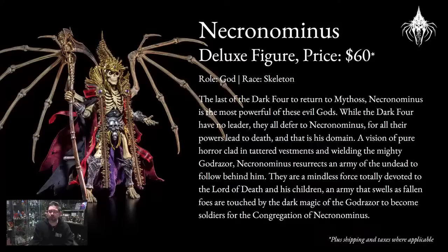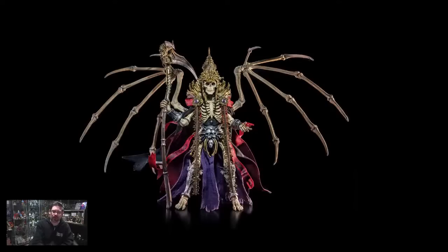A vision of pure horror, clad in tattered vestments and wielding the mighty God Razor, Necronominus resurrects an army of the undead to follow behind him. They are a mindless force, totally devoted to the Lord of Death and his children, an army that swells as fallen foes are touched by the dark magic of the God Razor to become soldiers for the Congregation of Necronominus. So this figure is over the top in every way, and it's a wonderful way.